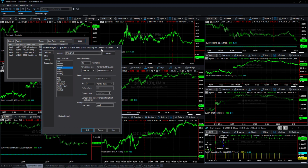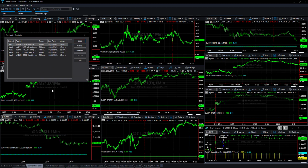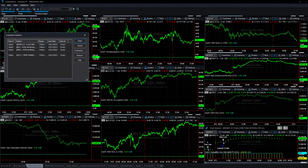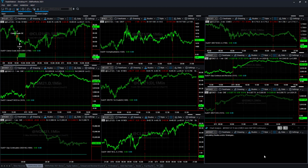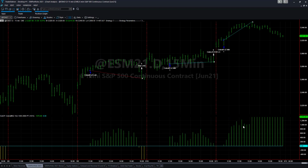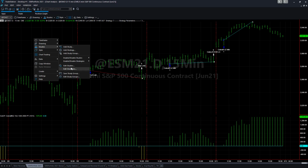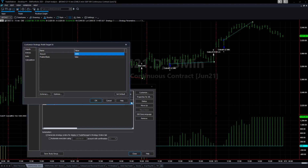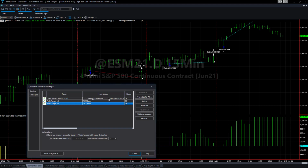ES. Change that to the front month, ES M21.D, and then you come in here and you change data 4 to at ES.D. You say close, and you make sure it has trades. Expand this, and then you need to do the profit target studies. Right click, edit strategies. You would turn these off, these profit targets off, and then you can go in here.